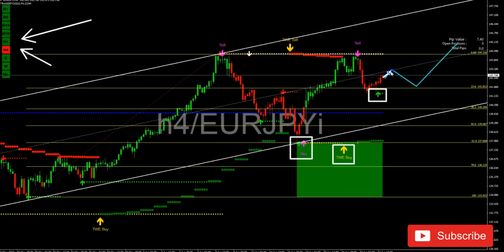The market is still going to come back and retest your mid 23 to your 0 Fibonacci, retesting this indicator here, our trend line, and then from there the market is going to do a small reversal, retesting our 23.6 once again. Then from there the market will continue as a buy position. That's what I'm seeing, guys.